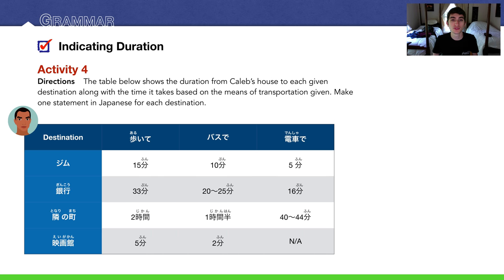Activity 4. The table below shows the duration from Caleb's house to each given destination, along with the time it takes based on the means of transportation given. Make one statement in Japanese for each destination. Pause the video, try it on your own. I'm going to do this right now.